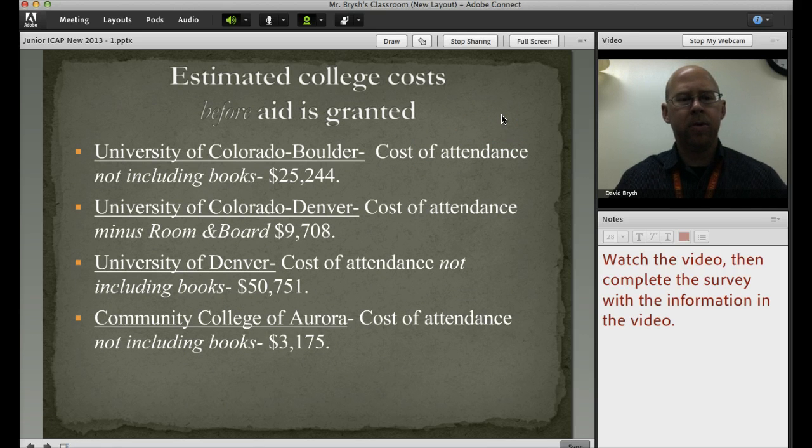But here are some examples of tuition costs, right? If you go to CU Boulder, attendance not including books will run you about $25,000. If you go to the University of Colorado at Denver, about $10,000. If you go to the University of Denver, or DU, about $51,000. If you go to the Community College of Aurora, it's about $3,000. You can kind of guess, University of Denver is the private school. You can tell because it costs the most.